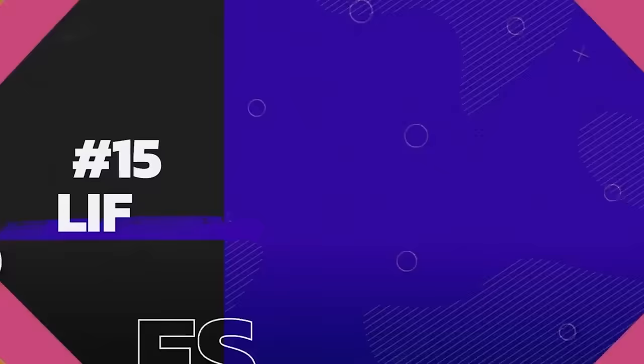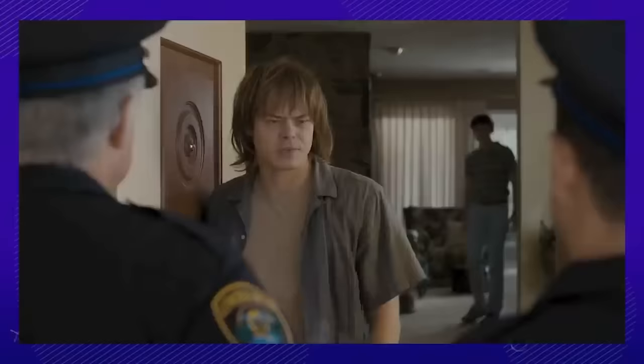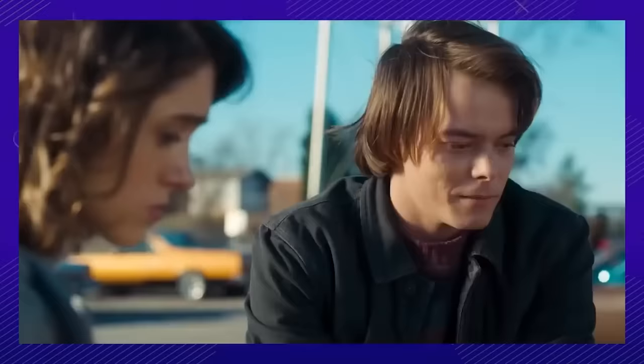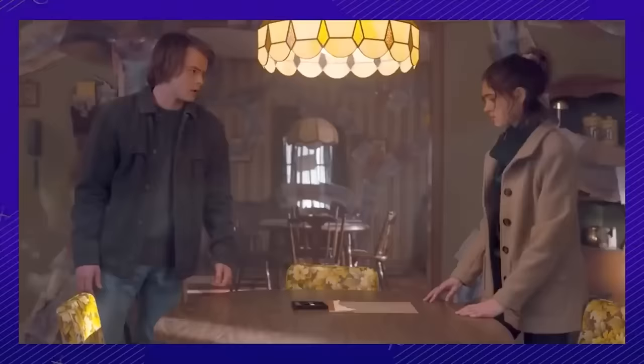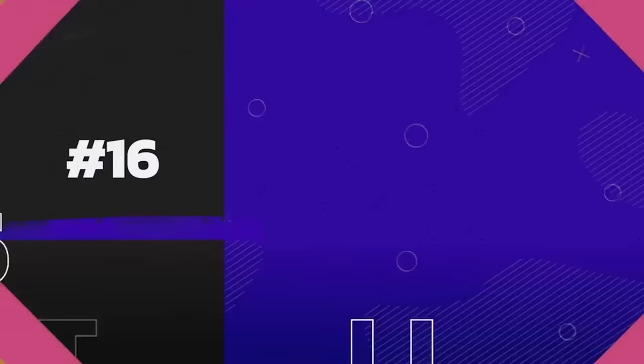Number 15. Listen closely. Charlie Heaton's unlocked the secret to acting. You got this, man. Just me and you in here. That's what acting is. Serious acting. Thank you, Charlie. We will never forget your wisdom. What we want to know is who his acting partner is that needs such wise wisdom. The cameraman? Or is it us? If so, we're flattered.